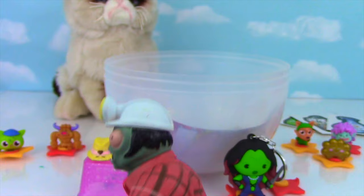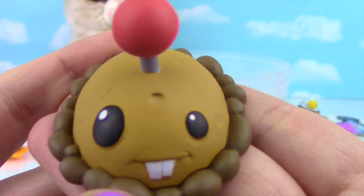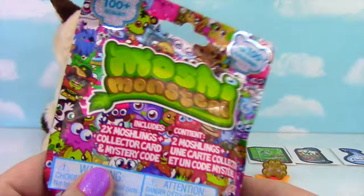And here is our potato mine. So I guess you need to be careful not to step on him or else he'll be an explosion. His face is pretty cute. I like those eyes and the teeth on him. Oh my goodness. We have gotten a lot of really funny and wacky and cute and crazy characters today. And we still have a few more to add to our collection.